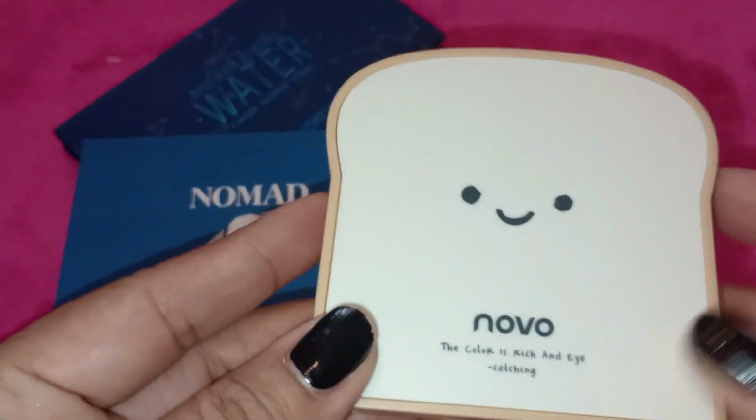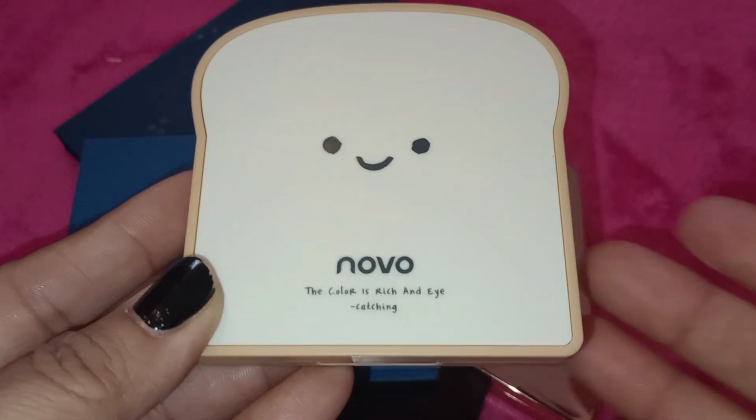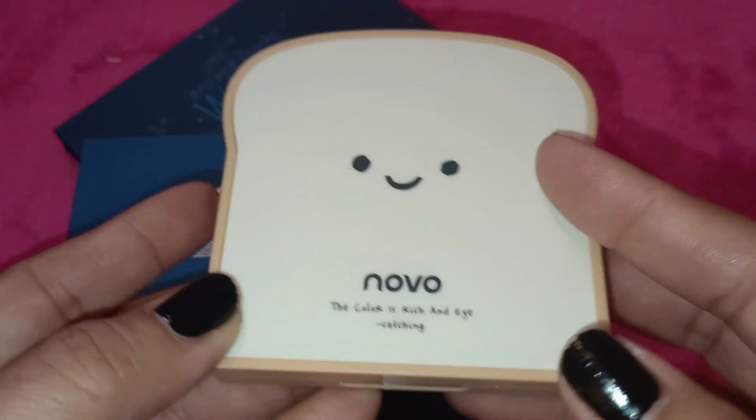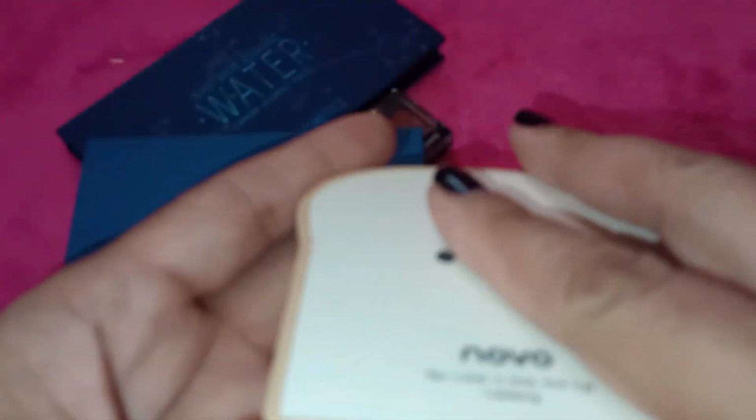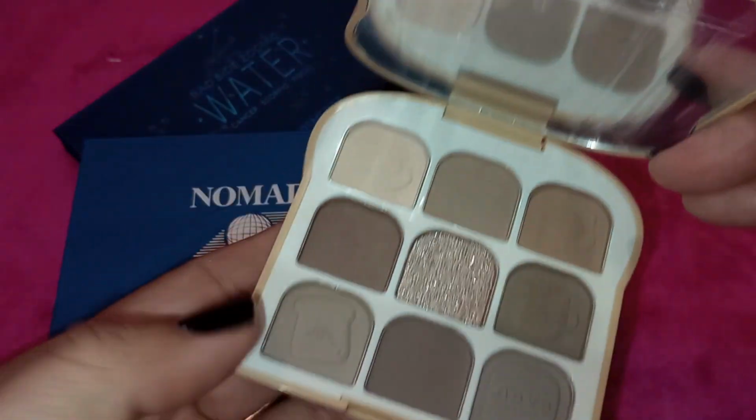This one is from Temu. I got this in the very first haul, the very first order that I ever made from Temu. And I got it because I just like the fact that it looked like a piece of toast. I mean, it's such a cute idea. And this is a more cooler toned color story.